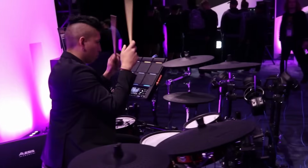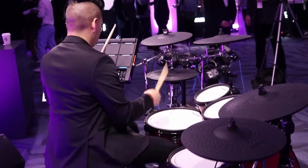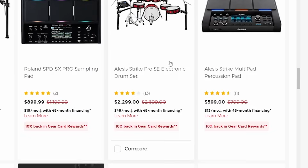Is the drum set perfect? No, it is definitely not perfect. There are compromises they had to make in order to get a drum set at this size with those options. But as far as value per dollar, it is definitely very tempting for a lot of people. I wouldn't buy this to play live, but for a practice home kit, yeah, it is more than good enough for that.